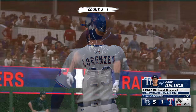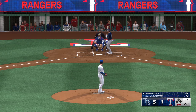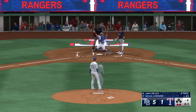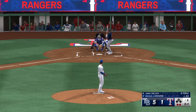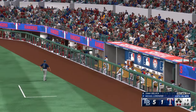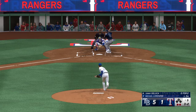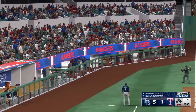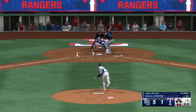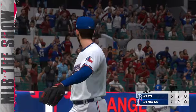The right fielder, number 21. Two outs, base is empty. Next to the plate for Tampa Bay, Johnny DeLuca. That missed by a lot. And the count is 3-1. And that one fouled off. Right-hander kicks, deals. Stays alive. Got him looking. And a nice inning of work there as he sets him down 1-2-3. Nothing doing for Tampa. They're up 5-1.